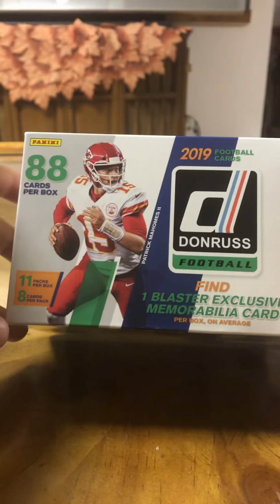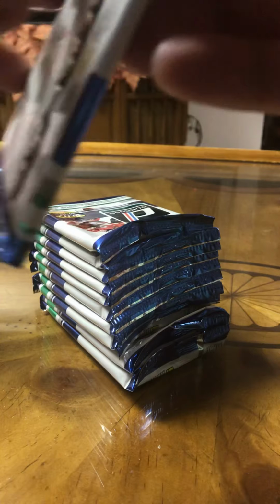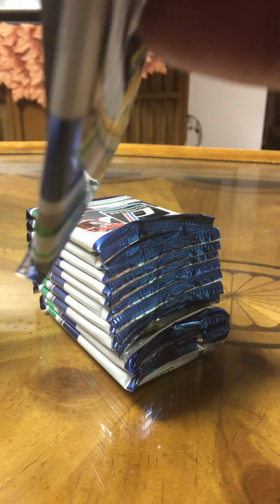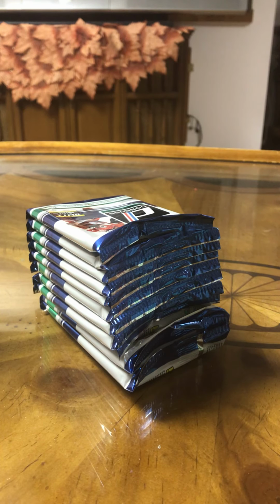Jump into it. So, we got the Donruss Blaster box. I got this from my Target store. You get 88 cards per box. There's one memorabilia card on average per box. See if we get some cool rookie cards. Alright, jump into it. So, first one on the top. See what we get. See if we got any cool hits.